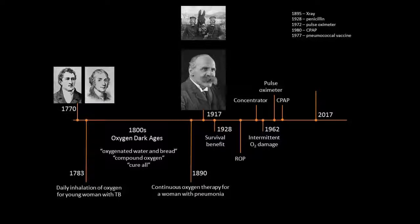I'll show you this for two reasons. One, to show you that oxygen has been around as a therapy for a long time, and I want you to remember that as we go through the presentation. And secondly, to say that a lot of the misconceptions and challenges facing oxygen even 100 years ago are still misconceptions and challenges facing the delivery of oxygen for children in many places of the globe. It's still, in many places, a luxury item that's only available to those who can afford it, and it's still given in very inefficient and ineffective ways, including intermittent oxygen therapy rather than continuously.